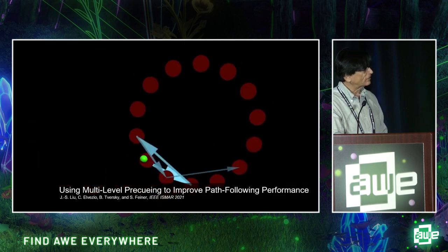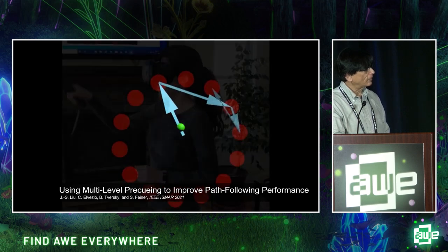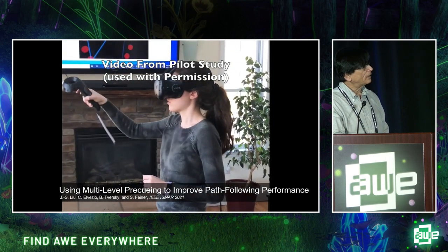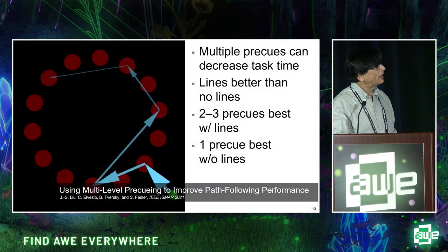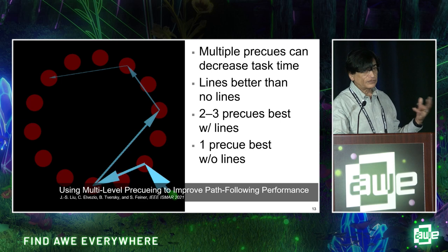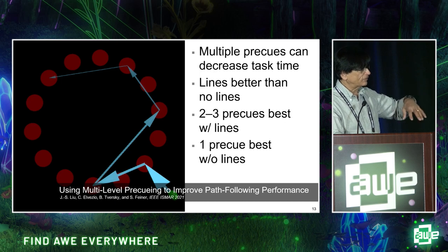So what does this look like? This is what it looks like when someone's actually doing this task. Literally just moving the controller around from one virtual place to another. And here we have someone who's a participant in one of our pilot studies before we actually did the formal study. So what did we get out of this? Okay, it turns out that, not amazingly surprising, multiple precues can actually decrease the time it takes you to perform a task. Having lines connecting those cues better than having no lines at all.